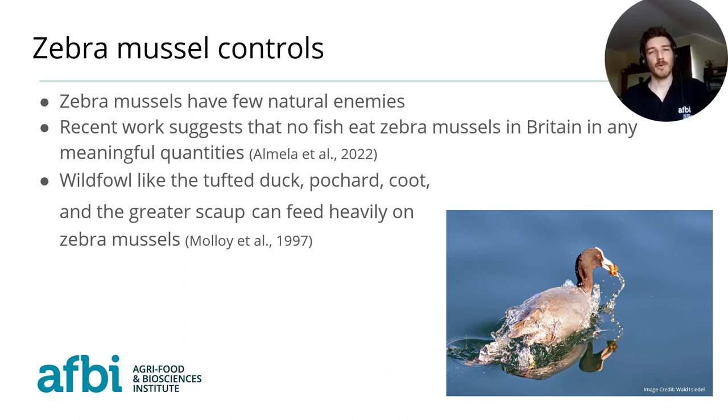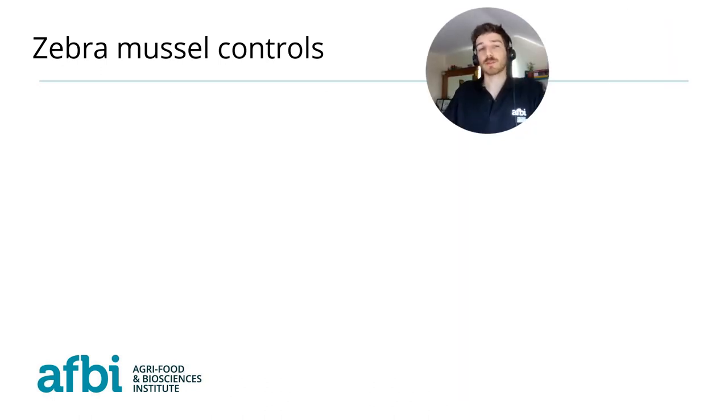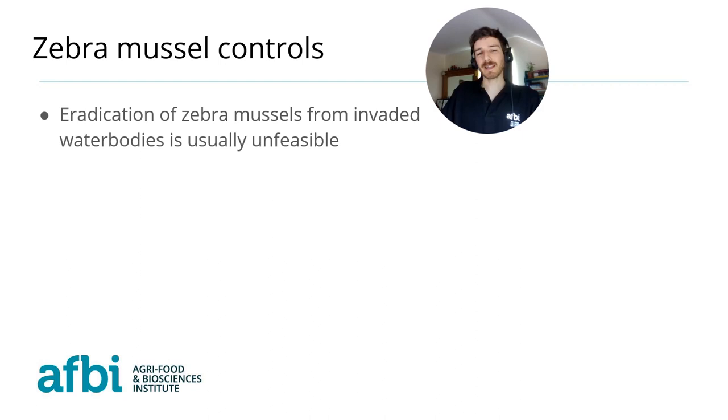But the impacts of these kind of wildfowl, these water birds, on zebra mussels are generally limited to more shallow areas of lakes and rivers and things like that. So the impact in Loch Ness may be limited, and that's something to maybe be considered in the future. So zebra mussels don't really have any biological control in that nothing really eats them, unfortunately. And eradication of zebra mussels from already invaded water bodies is generally largely unfeasible, particularly in large lakes like Loch Ness.